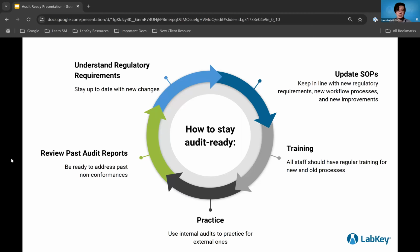But regardless, you'll still want to review them and then take corrective actions if needed and go through this entire process again. You'll see it's a circle. This process is never going to end. You're going to want to keep up with it and really make sure that you're staying within your guidelines and being audit ready.